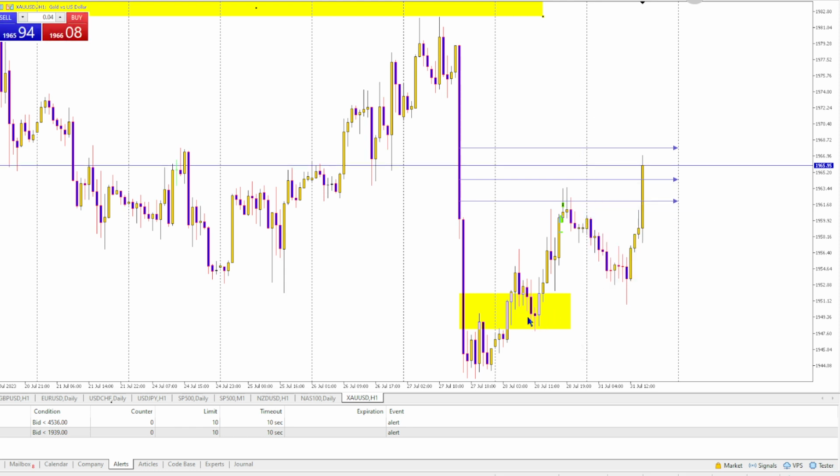All right, so if we look at the range here that was created, we have optimum trade entry here, right inside that fair value gap. Beautiful response off that this morning. And obviously we have this massive open here to play with, this fair value gap. We're inside here now. So different types of objectives. These were the daily objectives.